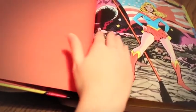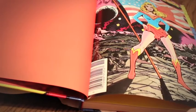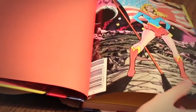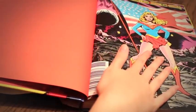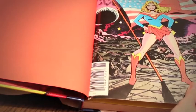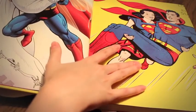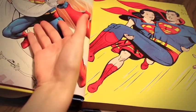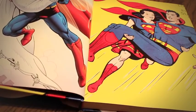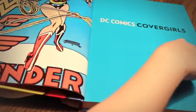So now these pages are very high quality. I would say almost twice as thick as the other books we looked at. They are so thick and glossy. Any paper geeks out there will love it, it's such nice paper, and all the better for these beautiful images to be put on. So we have Supergirl here. And this is what I was talking about a little bit of the cover. Clark Kent and Lois Lane getting married, flying above the Daily Planet down here. And then Lois obviously carrying Clark. So DC Comics CoverGirls.